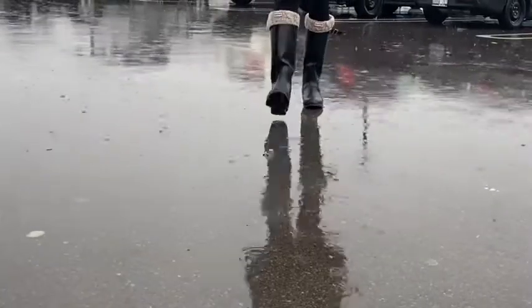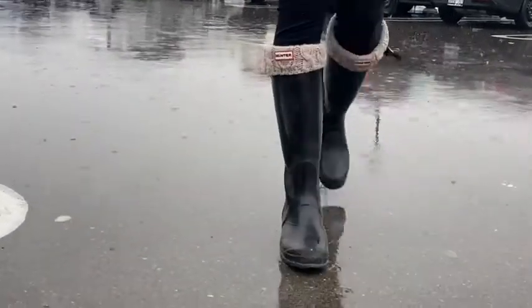Obviously in the spring when it's raining, these do a great job of keeping my feet dry. And in the fall time, they're perfect when you want something a bit warmer, but still nice and light. And I even wear these in the winter time. I have Hunter socks that I can just put inside as a nice lining, and they keep my feet nice and toasty all winter long.